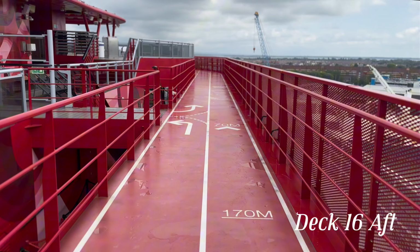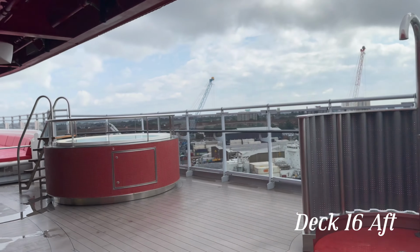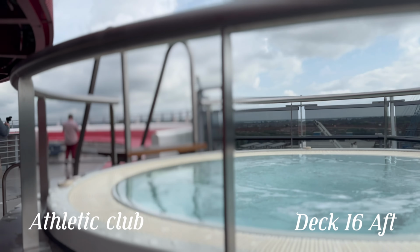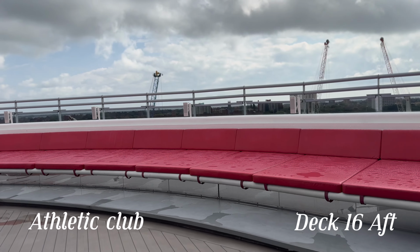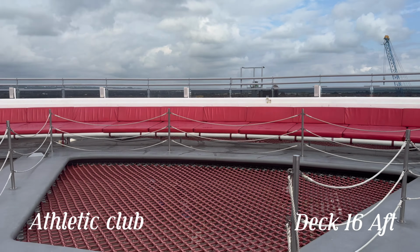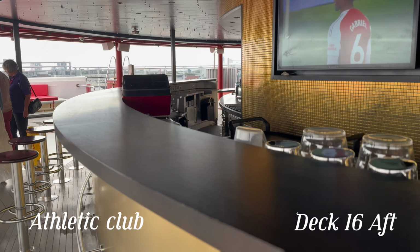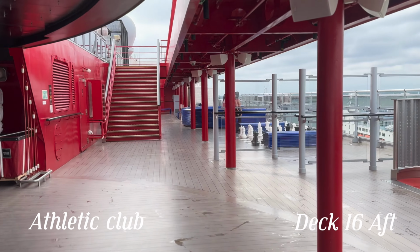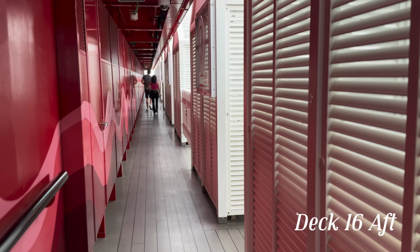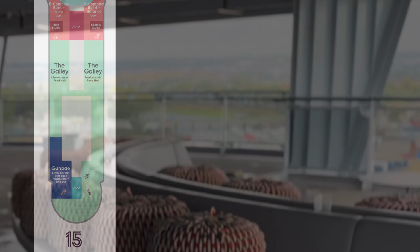Up to deck 17, are you running or walking? It's the runway for the jogging track, and you've also got the outside yoga studio. Pop back down to deck 16. It's the athletic club bar, designed by Concrete Amsterdam and inspired by New York sports clubs of the 1920s. Once again, we've got some day beds, we've got your sports going on, nice area to chill out, or perhaps play an extra large game of chess. Checkmate. And these are your cabanas. If you want some privacy, they're available for an extra cost. Down we go, down to deck 15 aft.